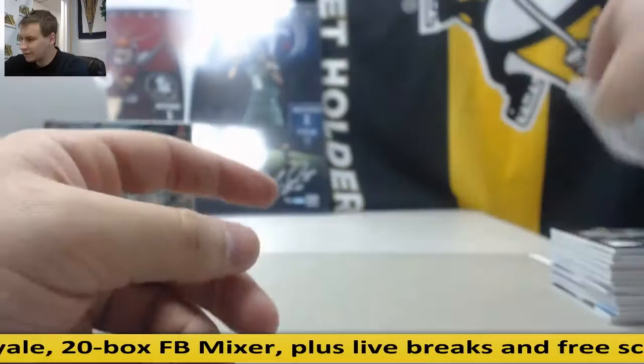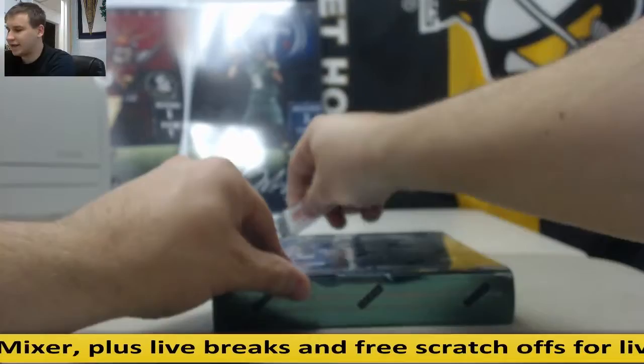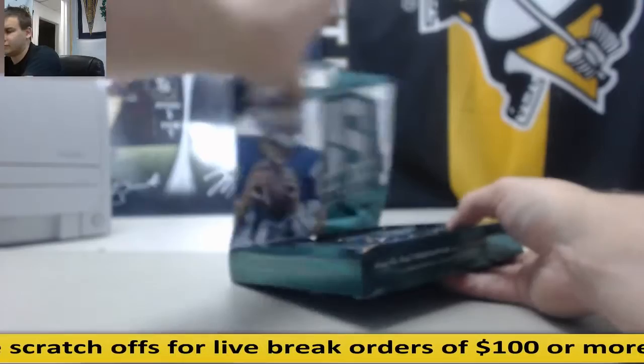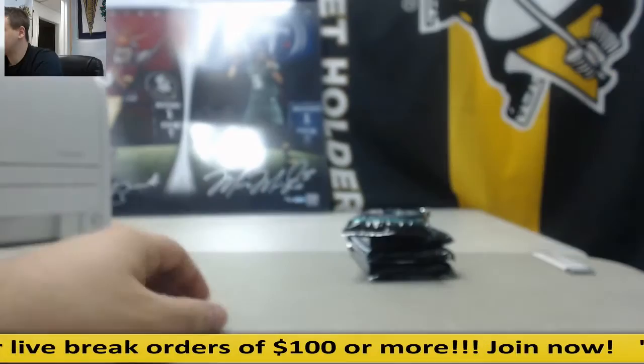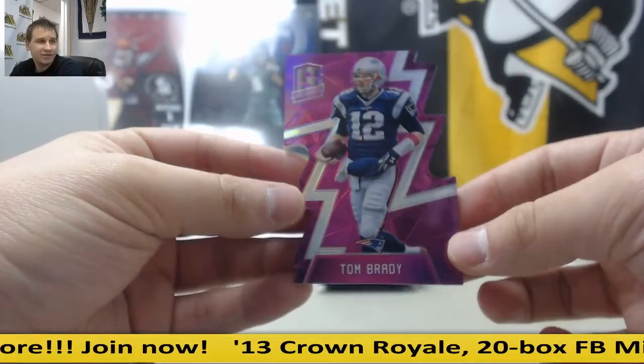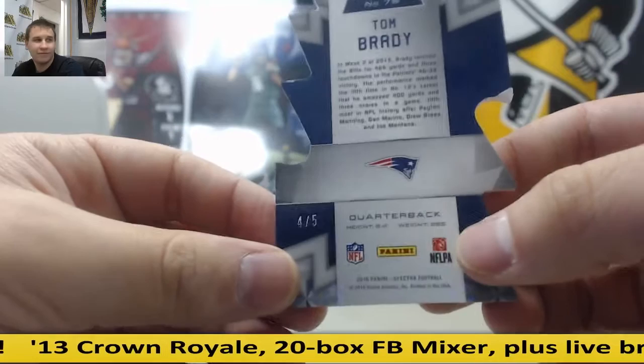85 of 99. All right, guys, last box, and then we do our randoms and the random for the prize. $16 Spectra, guys. First off, pink die cut for the Pats, Tom Brady. 4 of 5. Very nice hit there for the Pats.